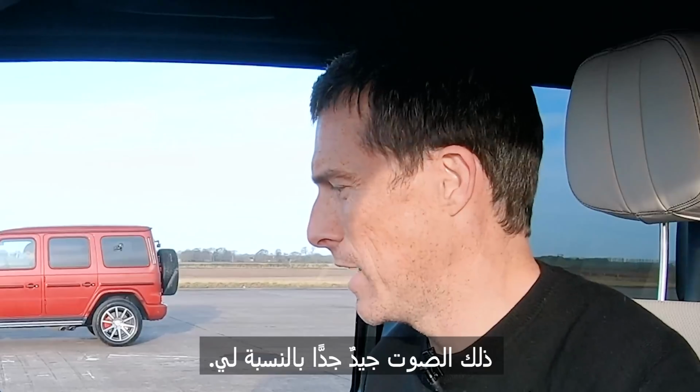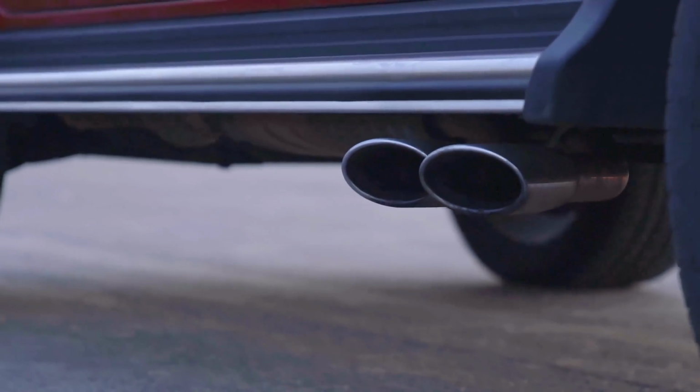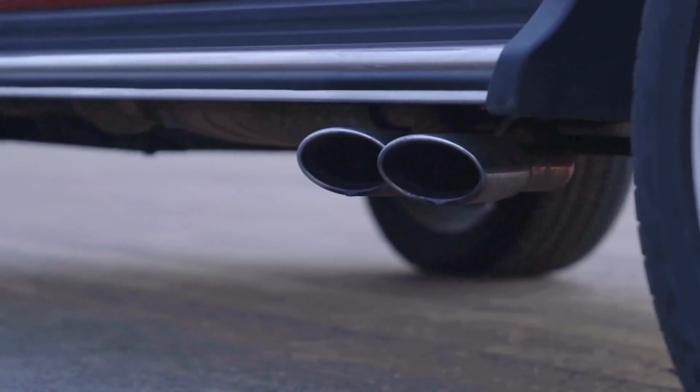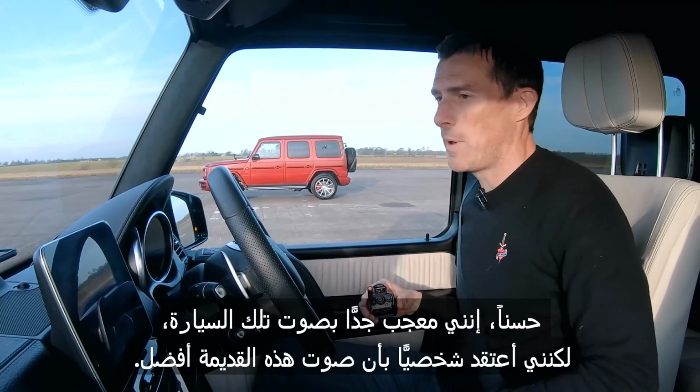That sounds pretty good to me. Let's have a listen to the new G63. Give it some revs. Now, I quite like the sound of that, but I personally think this old one sounds better. But what do you think?